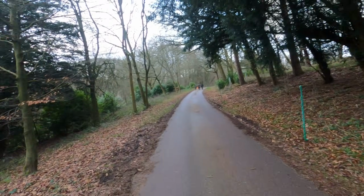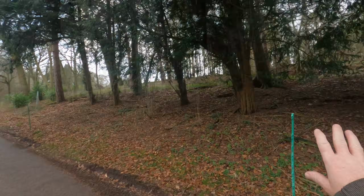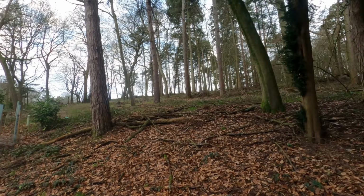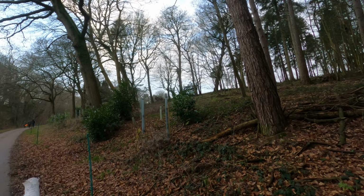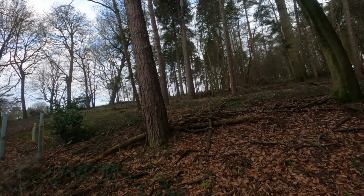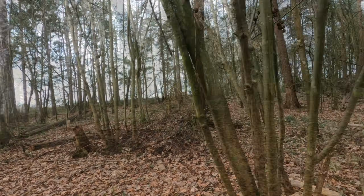So basically what we've done, we've blanked that wood in over there and we've pushed them into this one, through the pen, and then that'll bring us up onto a big cover strip where the guys that go up there will bring the cover down, and eventually we'll end up pushing the birds over the guns.